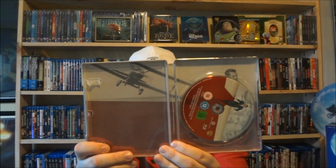Look at the back artwork. It's very similar to the Digibook artwork, but I mean, this looks great. And the spine is great too. I love the way it looks, the way the lettering is and everything. And then there's some nice internal artwork of that iconic scene with the little crop duster plane. Very cool stuff. This is just a one disc, but I love this one, especially the back artwork. I just think it looks phenomenal.